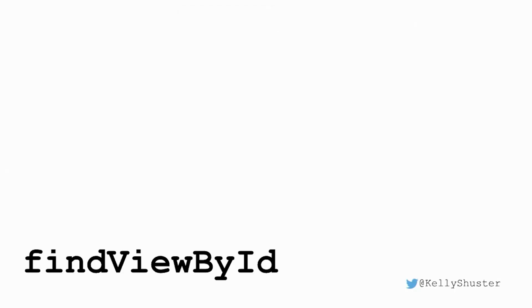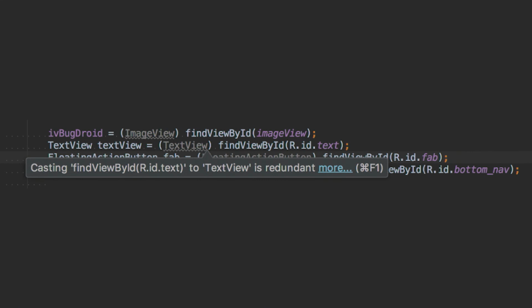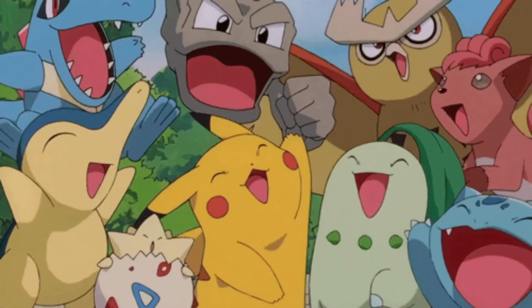And then the grand finale, my most favorite part of API 26 support library: findViewById has a great change. So now all instances of the findViewById method return a view type which extends View instead of just View. So that means we don't have to cast every single call to findViewById anymore. So that is awesome. This was a big change for the team to make, but I'm really glad that they made it because it's going to make our code a lot cleaner to read. Yay!